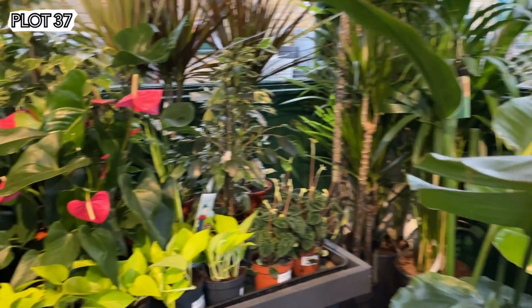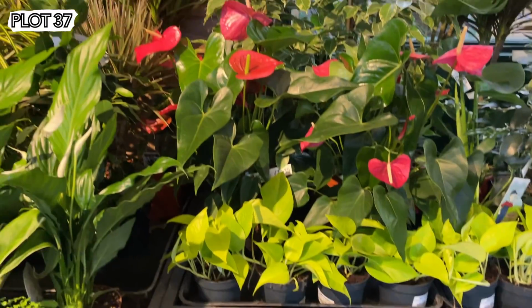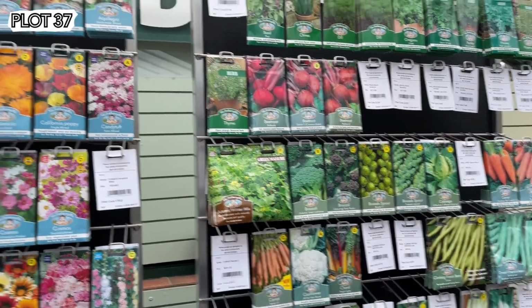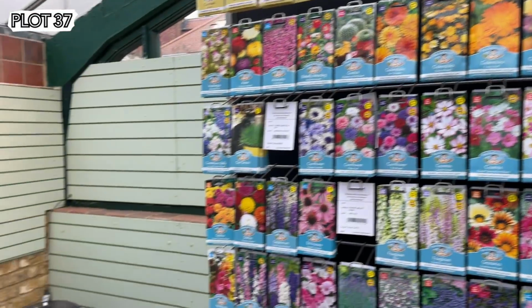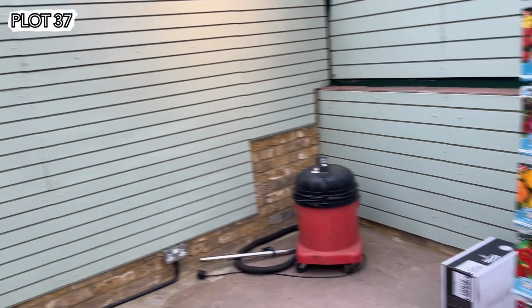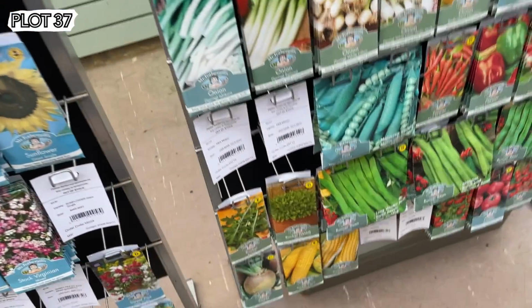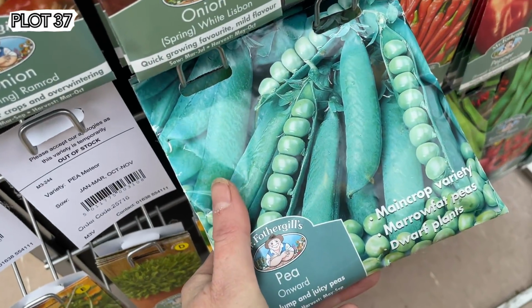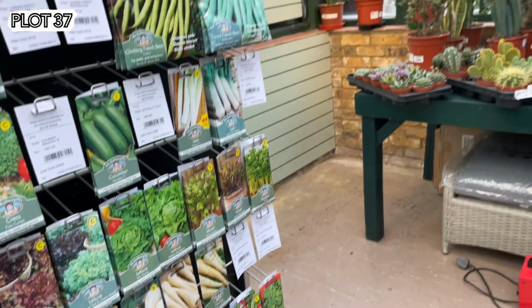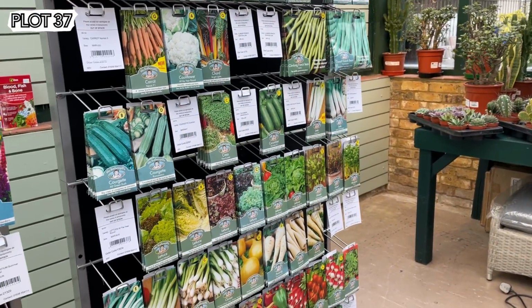Back away from the houseplants, Jessie, it's seeds. Well, we don't seem to have timed this particularly well because this is normally completely covered in seeds and it's not. And these are the only peas they've got here, which are marrowfat, and we don't want marrowfat peas, we want proper peas. Right, well, they're obviously having a refurb. That was not very successful.